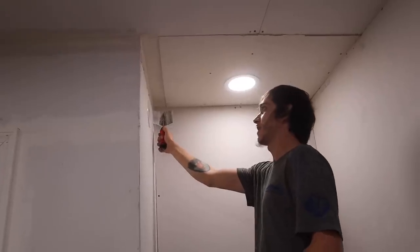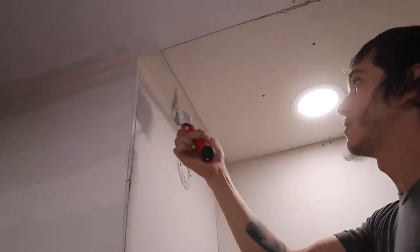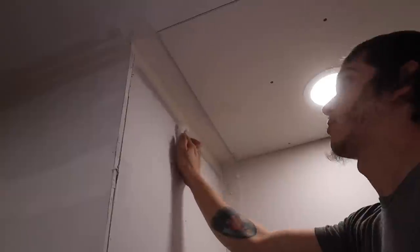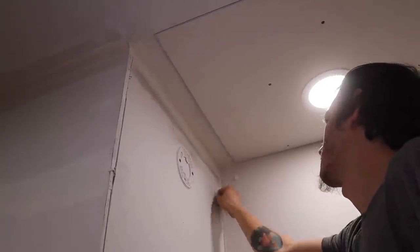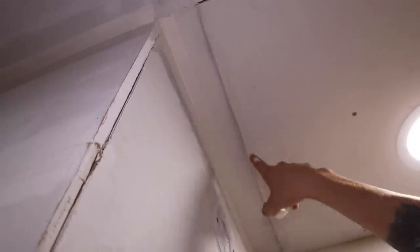And for the last step, after we have it smoothed out the way we wanted, we're gonna go ahead and run our blade back over, get all that excess spackle off. And we can also use a damp rag or a sponge to be able to smooth out your seams right there. So there's no big clumps left behind and it's nice and smooth. Now we're gonna do this around the entire seam of the bedroom.